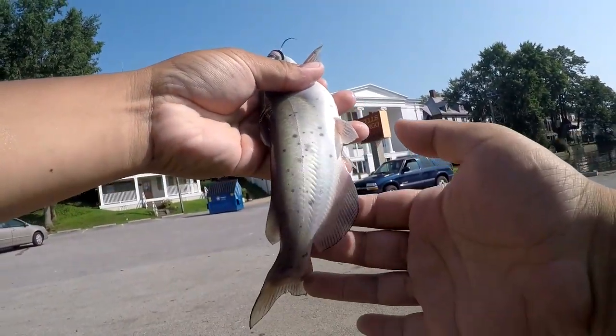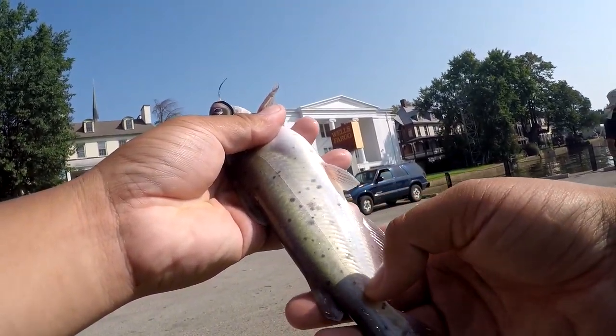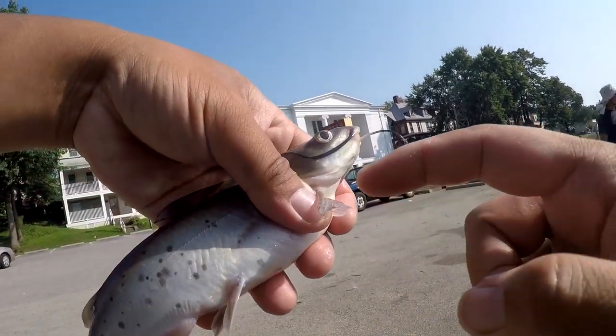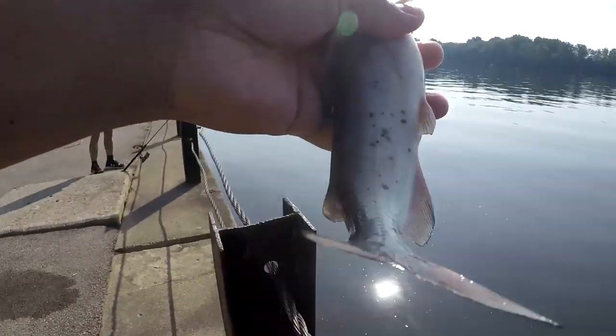One of the distinguishing characteristics of a little juvenile channel catfish, right? The black dots on its body. Not to mention, always be careful with the pectoral fins and the dorsal fin, especially on little catfish. They're extremely dangerous and sharp, and they will get you.